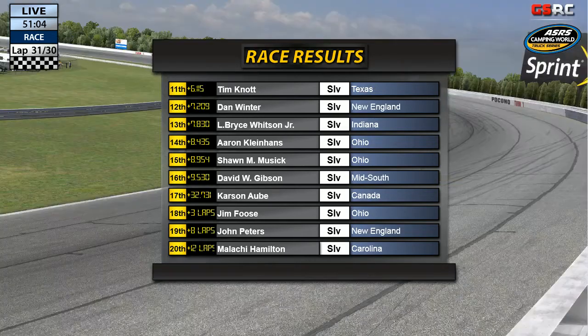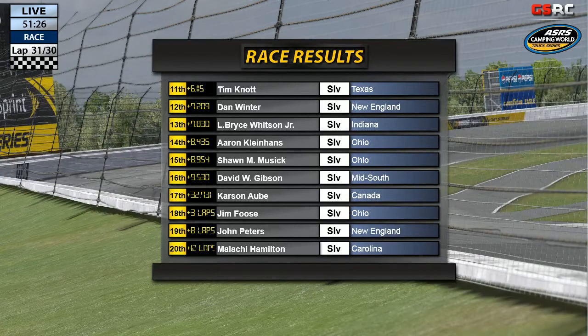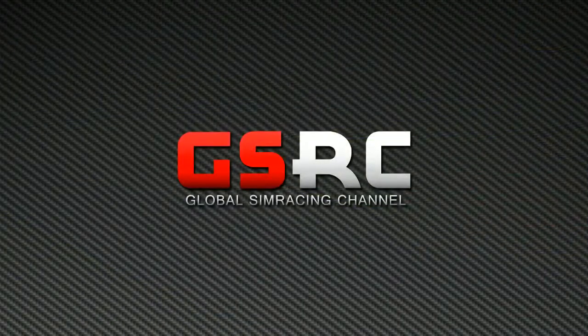In 11th place is Tim Knott, and then 12th was Dan Winter. Bryce Whitson fell to 13th place after the incident that ended the race. Aaron Kleinhans 14th, Sean Music in 15th. These are all trucks that were involved in that big wreck earlier. David Gibson, who was upside down at one point, finished 16th. Carson Orbay, last truck on the lead lap, in 17th. Jim Foose in 18th, John Peters 19th, and Malaki Hamilton in 20th, all retired from the race, as did Cody Gibson down in 21st.